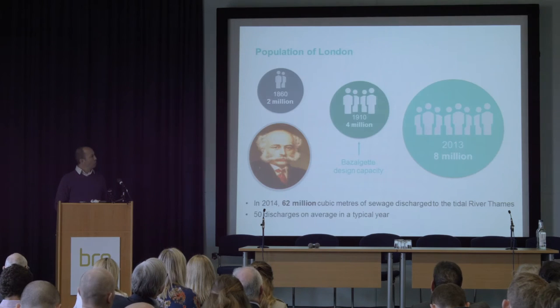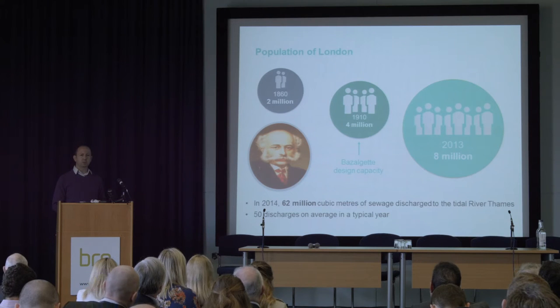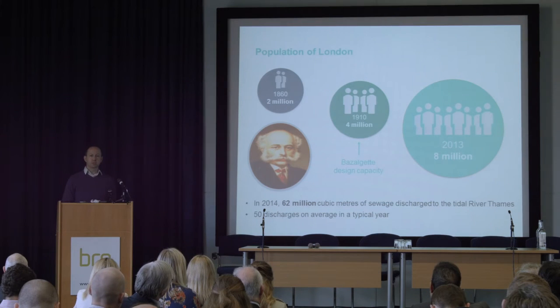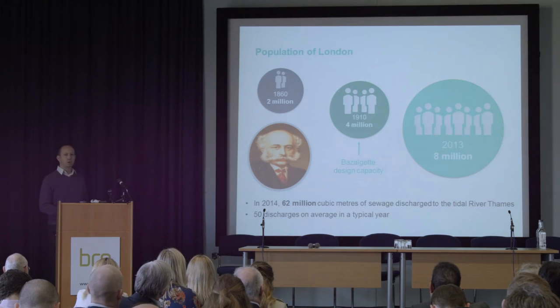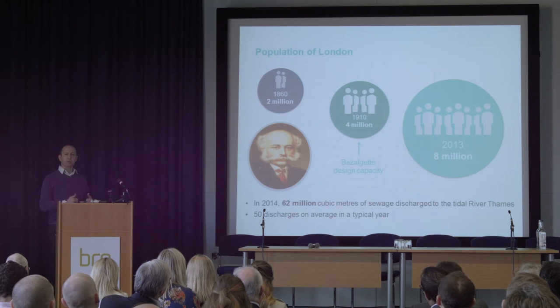So when he designed it in 1860, at that time the population was 2 million. There were lots of green spaces. They didn't really use water as much. I mean, they used water, if they were lucky at all, maybe to drink, but not necessarily to wash. So he designed it with this idea of 4 million capability. So a great Victorian achievement, it lasted 50 years. We're now at 8.6 million, so we're well beyond that capacity.